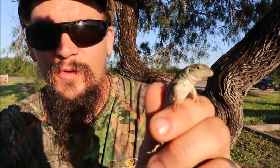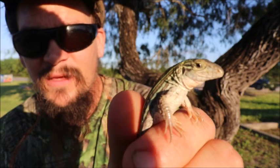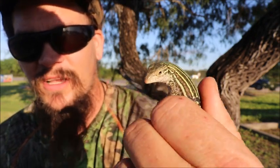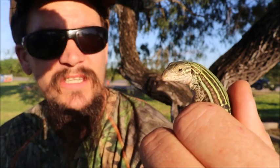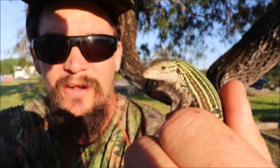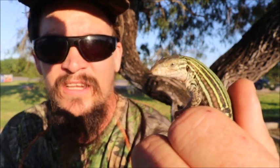I'm gonna definitely do a photo shoot with her too, which is gonna be more difficult because they're so quick that I might only be able to get a photo or two, even hopefully, outside of my hand because they're so quick. But I'm gonna give you a better look at her quick up close.